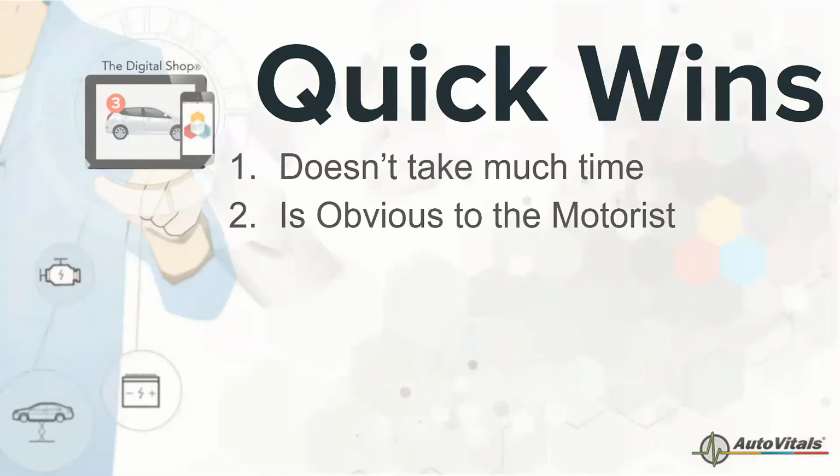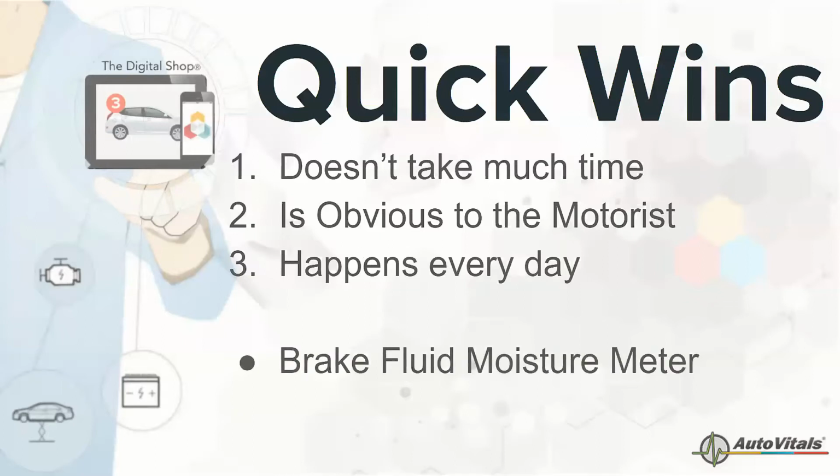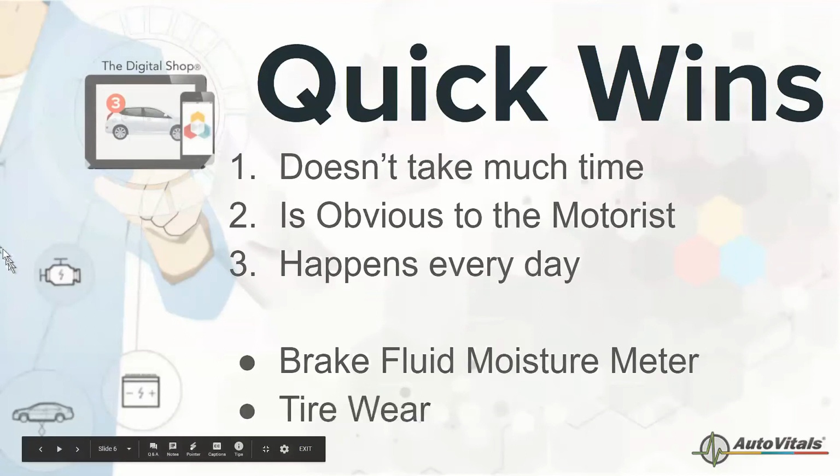And we have to bear in mind that we're educating the motorists on what would be perceived as a 6th grade automotive level. And it has to be something that happens every day, more importantly, on every inspection that goes through the shop. So today what we're going to focus on is one of 2 topics. The first one is going to be brake fluid condition. And the second one we focus on is going to be tire wear.